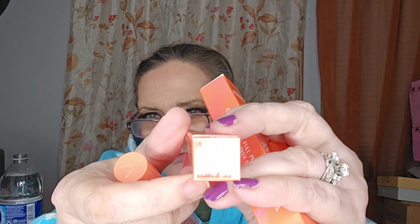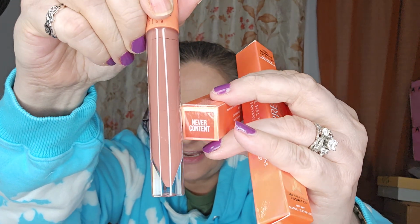I will show you really quick, just so we'll see what kind of a difference there is. Well, this is the color they're showing there for the Never Content. So this is the actual lippy. It's a little bit lighter to me. Maybe that's what it'll look like, or maybe it's just showing you that it's more of an orange. I don't know. Doing what I said I wasn't going to do, aren't I?